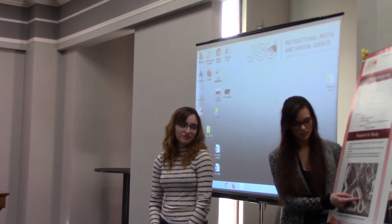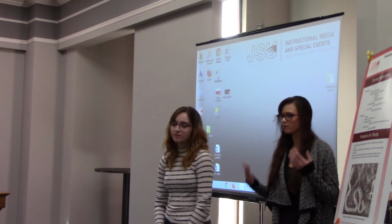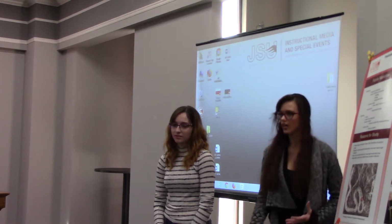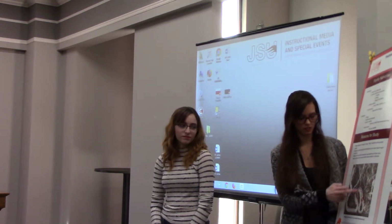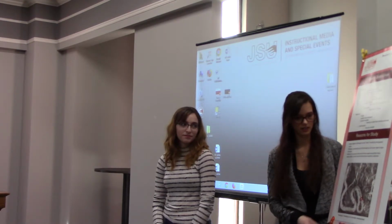So you can see this circle right here, that's their vent or their cloaca, which is kind of just their reproductive and excrement like opening. So their tail is just the rest of that. And we have to make sure we can mark that for the rest of our data.